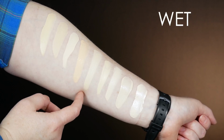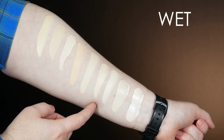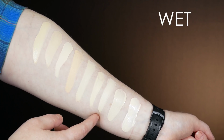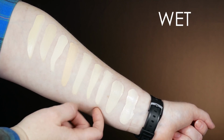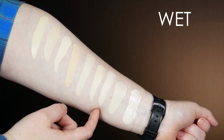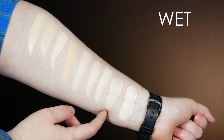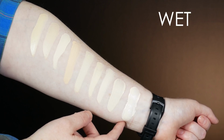Tarte Face Tape in 8S Porcelain Sand. I have a review on this. This is a good color for me. Fenty Pro Filter Soft Matte in 105. Also a good color. Have a video on it. Clinique Beyond Perfecting Foundation in CN 0.5 Shell. I really like Even Better in CN 0.5 Shell, and they just released this color in this formula. Also very excited because I don't love the formula of Even Better, and this formula is more up my alley. So exciting. L'Oreal True Match in W0.5 Creamy Ivory, and Stellar Limitless Foundation.